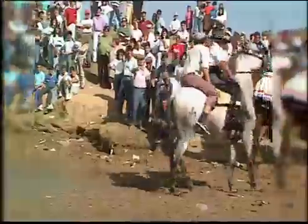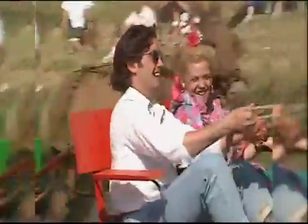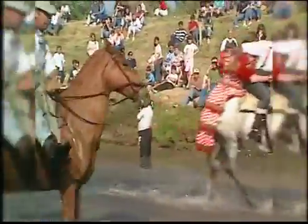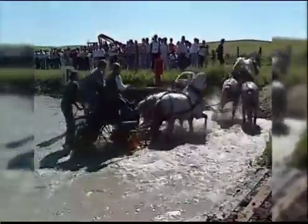Down in Spain, horses feature in a wide range of pleasurable pursuits. Once a year, thousands are ridden in this week-long pilgrimage to the town of El Rocío. Elsewhere, teams of horses are put through competitions.